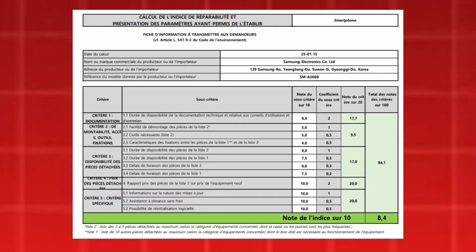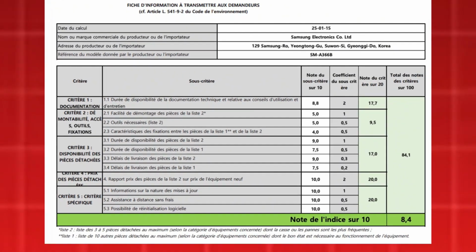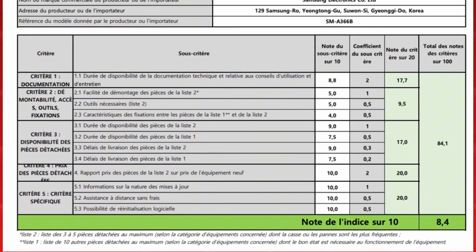Meanwhile, the Galaxy A36 has received the same 8.4 score as its predecessor. In fact, both the Galaxy A36 and Galaxy A56 share identical repairability ratings across all categories.